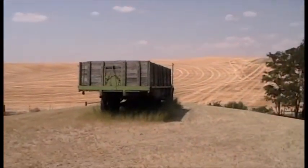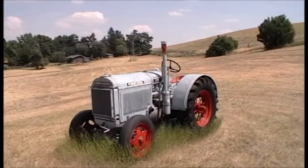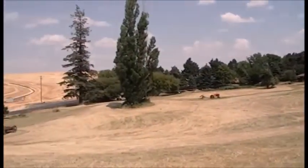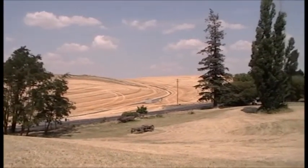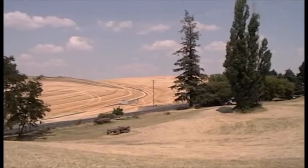So after our little break here, I guess we'll just carry on with our little tour of the Palouse here. It's what is it, 5th or 6th of August 2018. Again, this is your host Brady Boy Bill Karras, and just out for a little Sunday cruise.